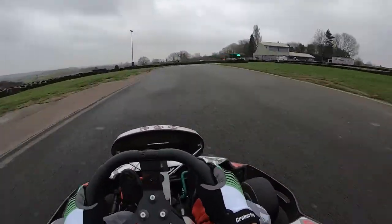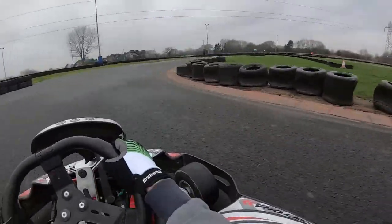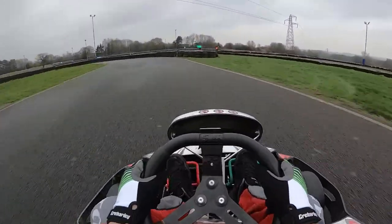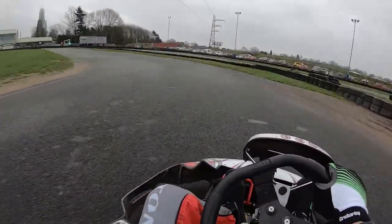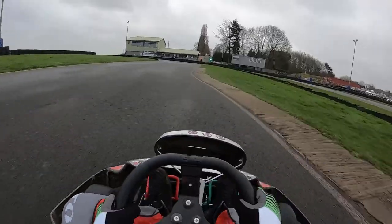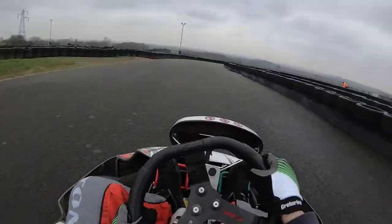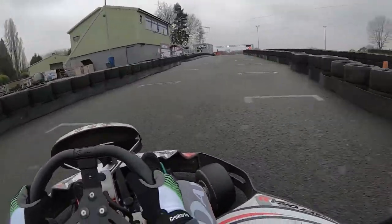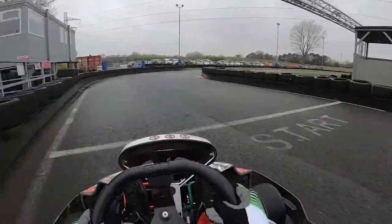These hairpins are particularly tricky at this point. It seems as if the closer you are to the inside, the less grip you have, and that correlates with what they say about the wet line in karting. The racing line is not where you want to be, but it's so hard to not use it when you feel like going around the outside is so much slower. But the proof is probably in the overall lap times. It's just hard. So that's just something I'm working on.